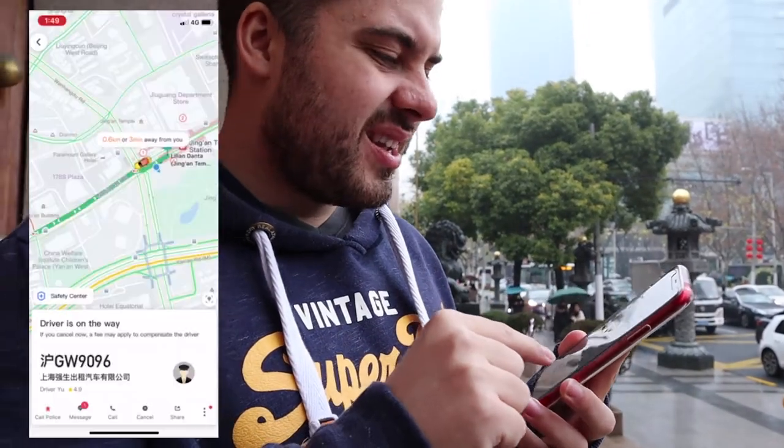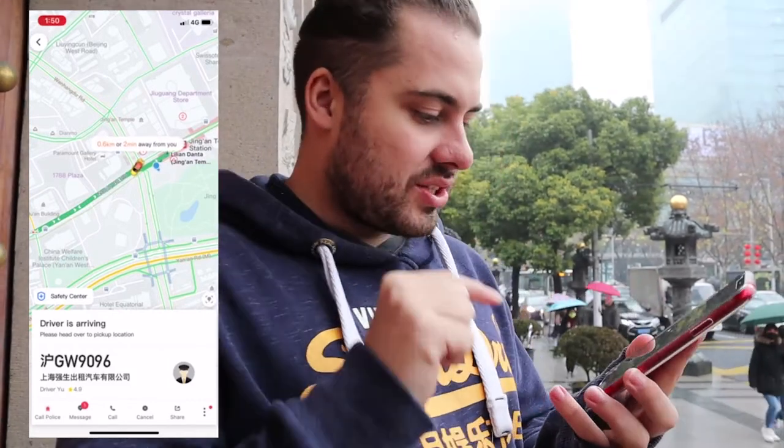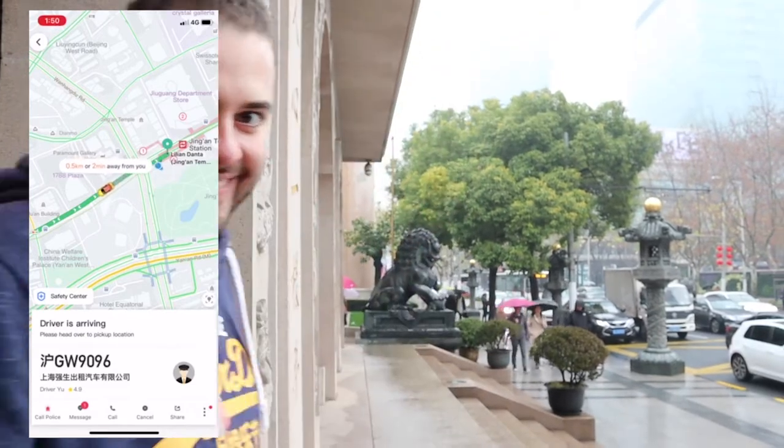Hey, so we're still waiting for our taxi. It's been about 5 minutes, but we know he's on his way. As you can see on my screen, I think he's on the other side of the street. He just needs to do a U-turn. And don't worry, you can actually see the number plate on this app. So we're just looking for a cab here in Shanghai. I'm looking for GW909. So we'll keep a lookout and Xiaolongbao on the way.